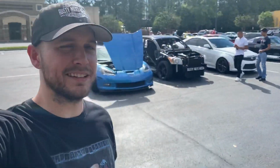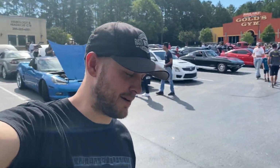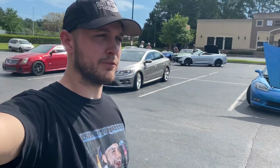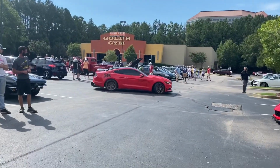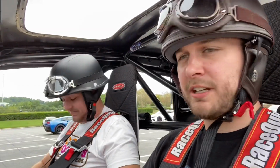Guys, we made it to Cars and Coffee. We made quite the entrance coming in. Everybody liked the car so far. There's a couple good looking cars here. Just kind of walking around saying hey to everybody, a couple buddies. A couple Mustangs are here, if you haven't noticed. So we're gonna walk around and talk to a couple people and then we'll be heading out here in a minute. All right guys, time to head out.